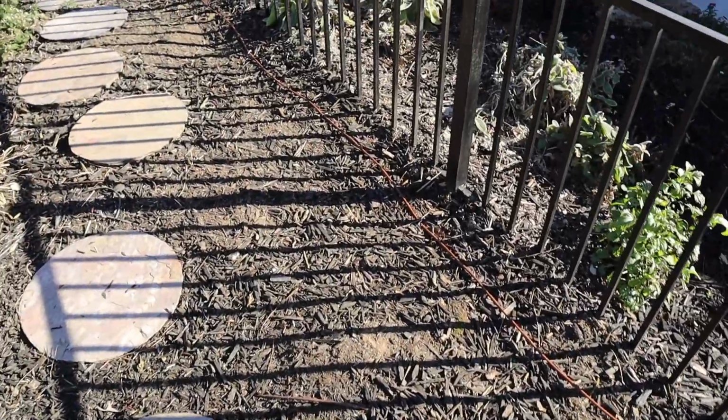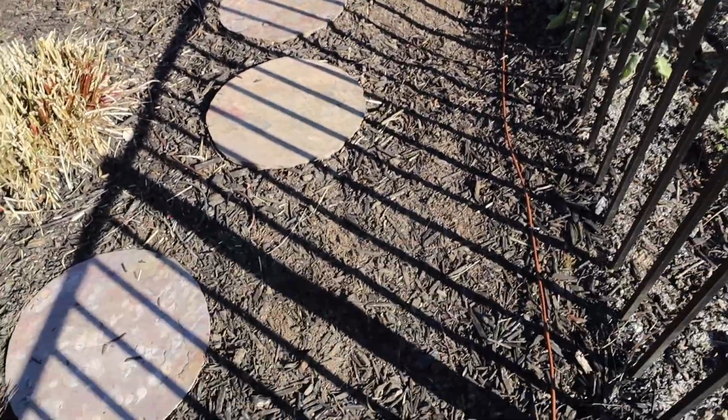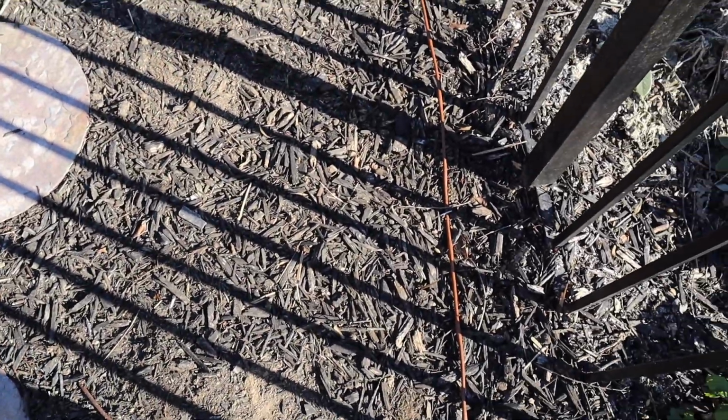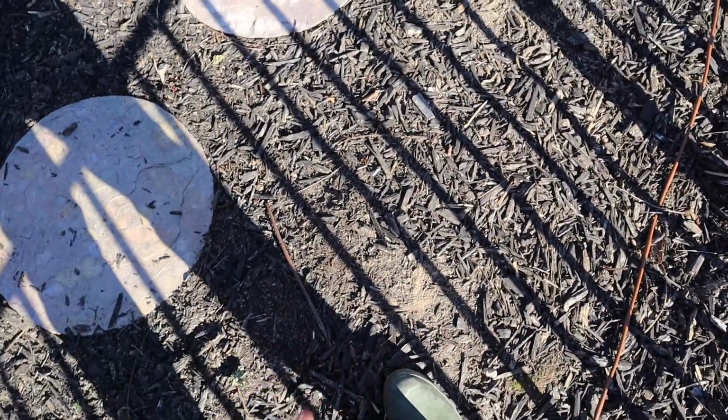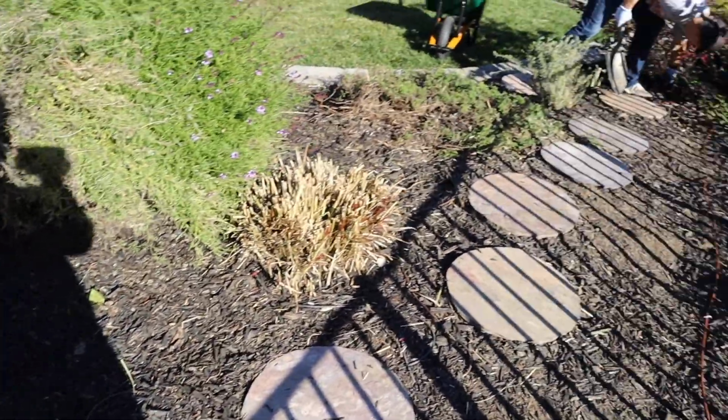Okay, let me just do a quick before so you can see. This is the stepping stone area that we did. You can see drip tubing all over the place, and then you can also see some of the dirt. So this is the before shot.